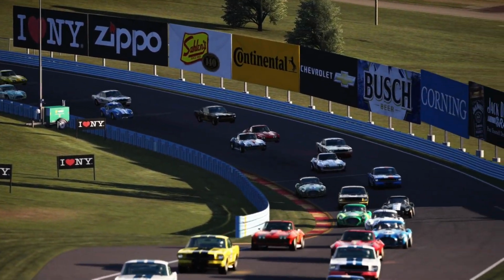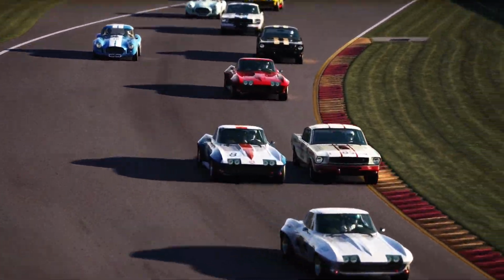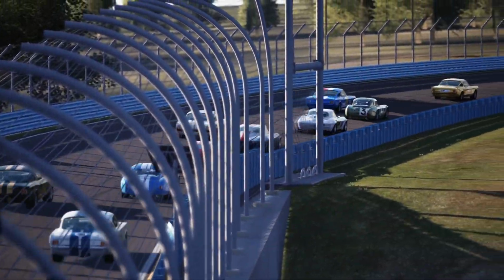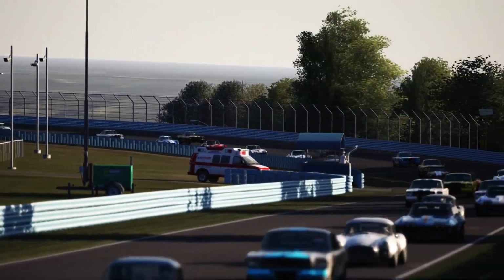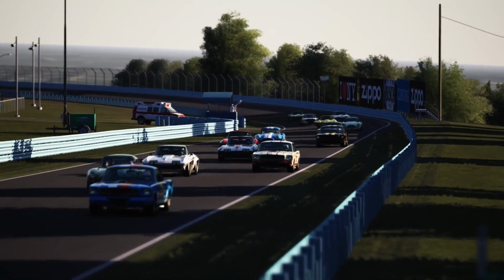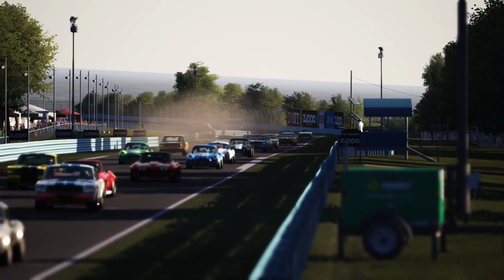Alright, there you have it. 8 laps around Watkins Glen in this beautiful 67 Corvette C2. What a fun race. This thing is amazing. I'm definitely going to be taking out that Mustang and that Cobra in some future races. That should be fun as well. I hope you guys enjoyed watching.